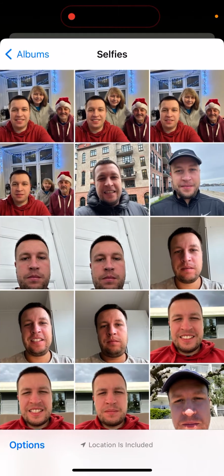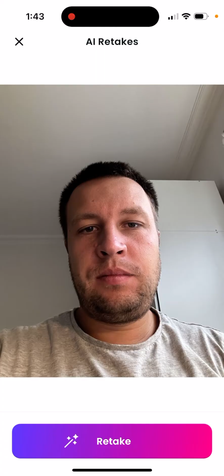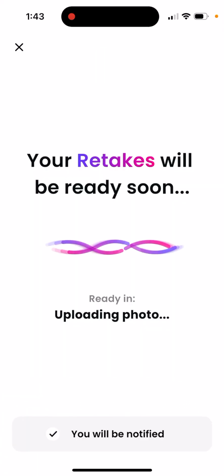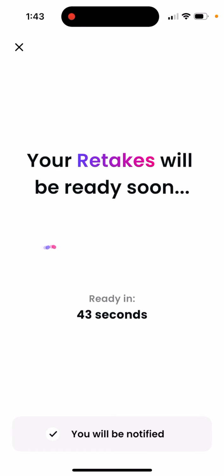Just an example. I'm not really preparing for it, and then you can just tap retake, and then you just choose a profile, and then your takes will be ready soon, ready in this many seconds. So yeah, it doesn't take 8 minutes, but it takes 40 seconds. You can enable notifications to be notified. It's okay to go and close the app.